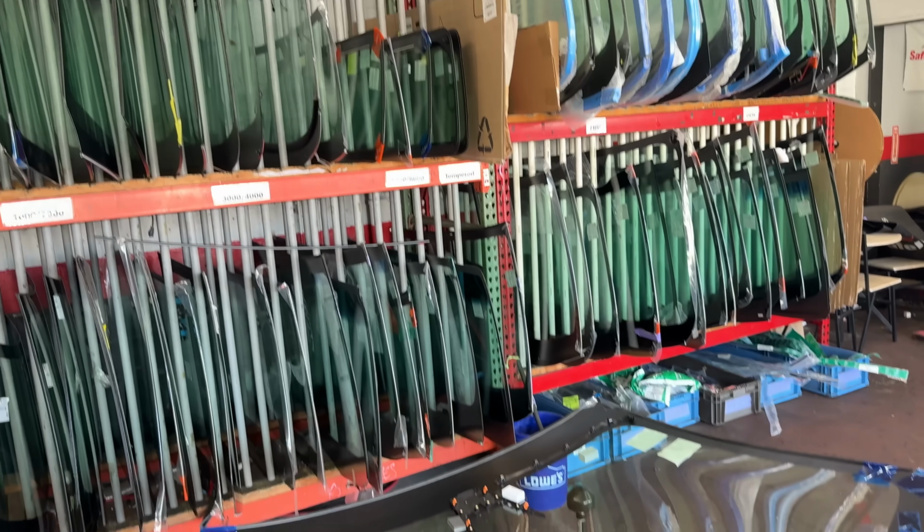Look at all those windshields. One of the things that they have to do with the Tesla windshields is after they install the windshield and connect it up, they have to connect the car to a laptop that then sits there and calibrates the car. And what appears on the screen is like a little steering wheel.